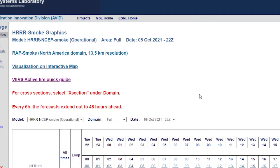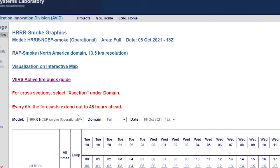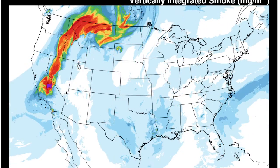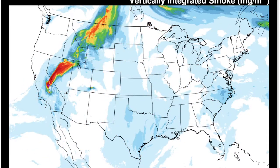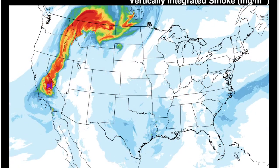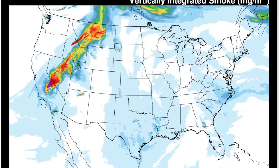Let's lastly look at the smoke. We'll go to the 18Z vertically integrated smoke model. Wait for this to load. See if any of this, because it looks like this stuff wants to kind of get toward our area eventually. But right now, it looks like it's staying to the north of us. You can see maybe some of it might eventually try to back in from the northeast. We'll have to see if that actually happens or not. But again, just really, really unusual.